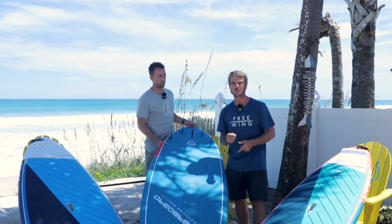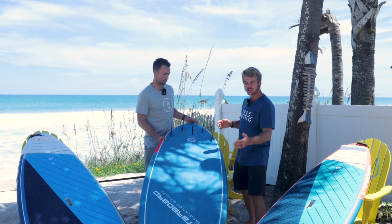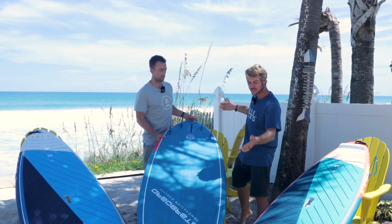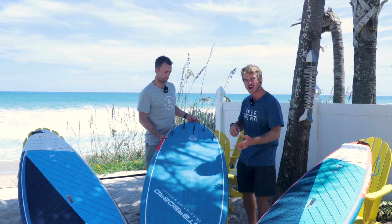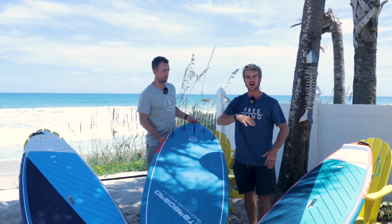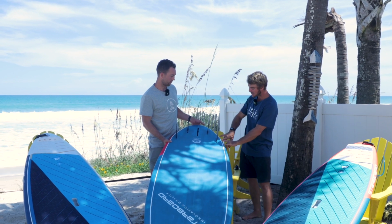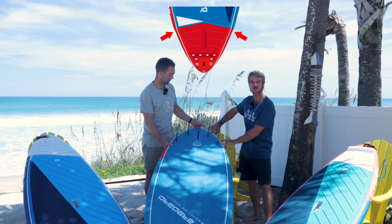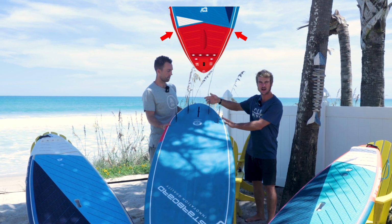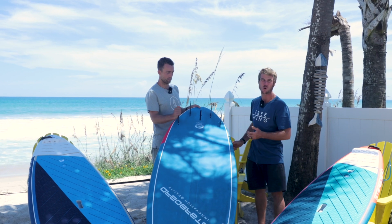Now, what's also helping that responsiveness in maneuvers is the rail line. Looking from the nose to the tail, you can tell there's a lot more curvature to the outside rail. This allows for really nice, tight diameter turns. Towards the tail, it actually has a change of flow in the rail line that pulls in even further towards the fin setup. Now, as you notice, these are new fins that are included with the board as well.